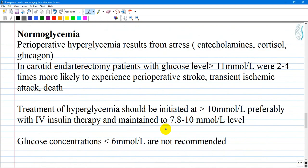Normal glycemia, another compartment we have to discuss, as perioperative hyperglycemia may occur in diabetic patients as well as non-diabetic patients. In non-diabetic patients, hyperglycemia exists in two forms, like stress-induced hyperglycemia and glucose variability. Perioperative hyperglycemia results from responses activated by surgery or trauma. They include an increase in the stress hormones such as catecholamines, cortisol, and glucagon, providing conditions for tissue recuperation.